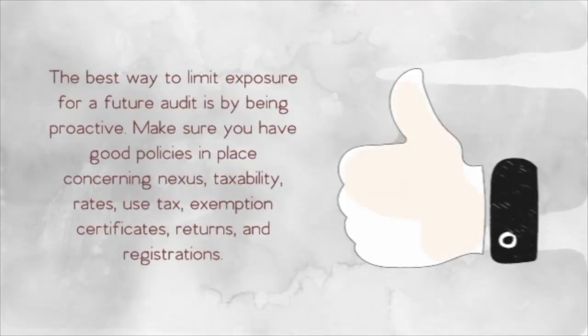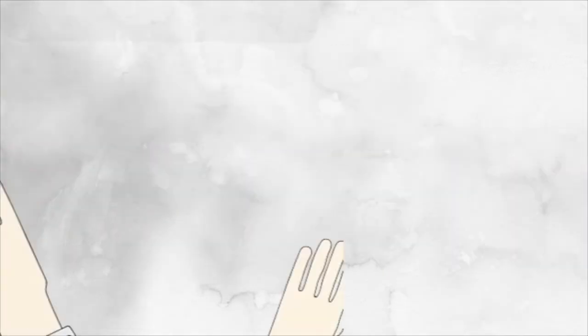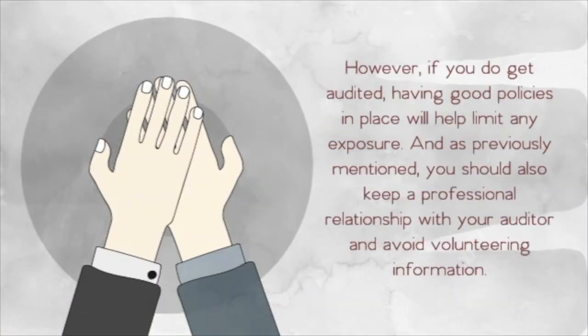The best way to limit exposure for a future audit is by being proactive. Make sure you have good policies in place concerning Nexus, taxability, rates, use tax, exemption certificates, returns, and registrations. By keeping these items in line, you will lower your chances of ever being audited in the first place. However, if you do get audited, having good policies in place will help limit any exposure. And as previously mentioned, you should also keep a professional relationship with your auditor and avoid volunteering information.